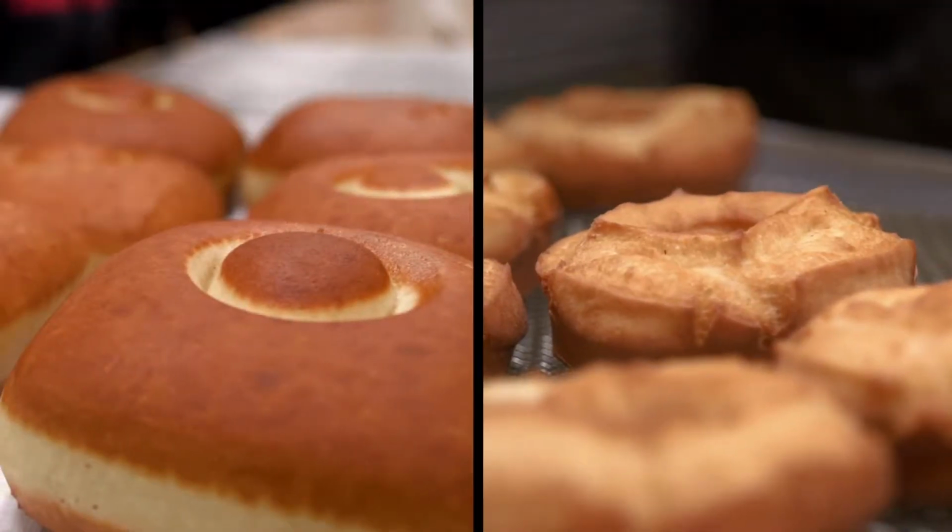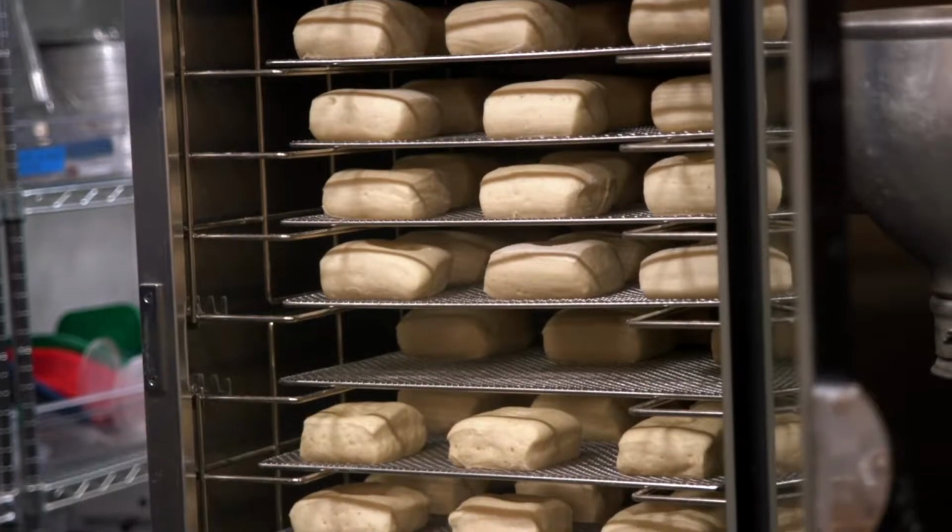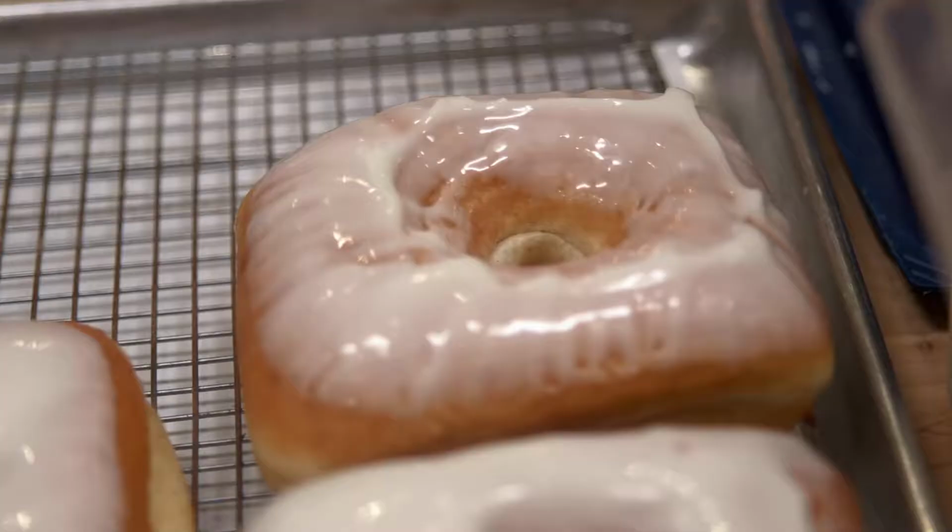So which do you think is better, the yeast or the cake? I'm a yeast fan. And how long did it take you to develop that recipe? I still work on it. I think I've got the yeast one pretty much set, but it took me well over 2 years to get to where I was even happy with it. That's amazing.